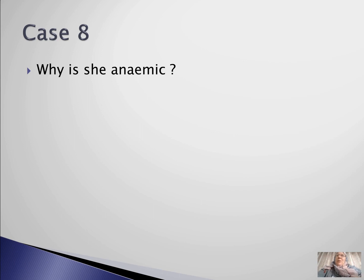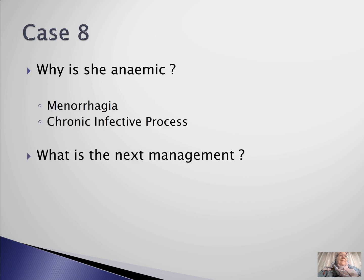First of all, I have another question. Why is she anemic? She's anemic because, as she told you in her history, she was taking cyclical progesterones because she was having an irregular cycle, and prior to taking the medication, it was associated with heavy bleeding. So she has a degree of menorrhagia, which makes her a little bit anemic.